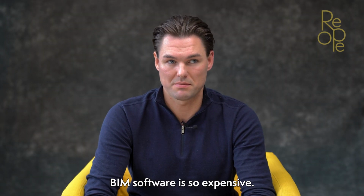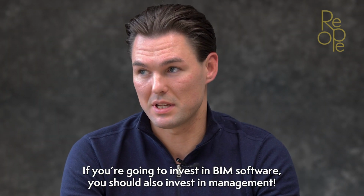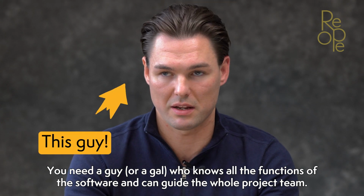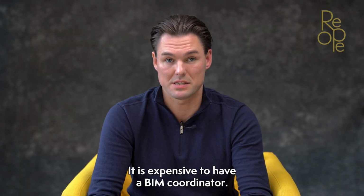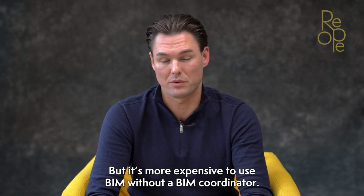BIM software is so expensive. If you're going to invest in BIM software, you should also invest in management. You need a guy who knows all the functions in the software, who can guide the whole project team, all the disciplines, and say, hey, you're going to use it this way, you're going to use it this way. It is expensive with a BIM coordinator, but it's more expensive to use BIM without a BIM coordinator.